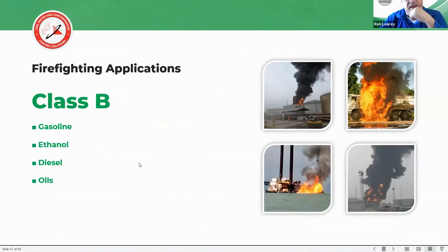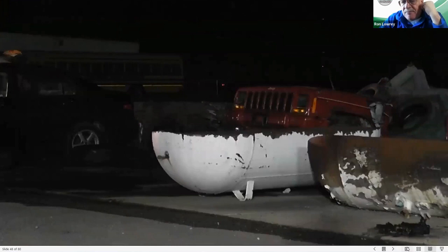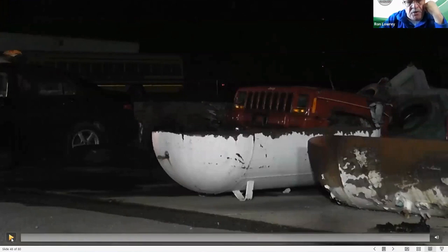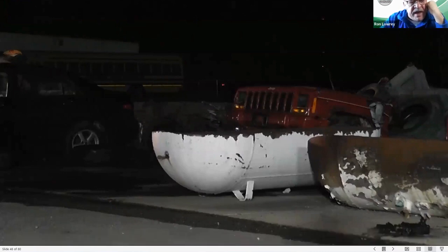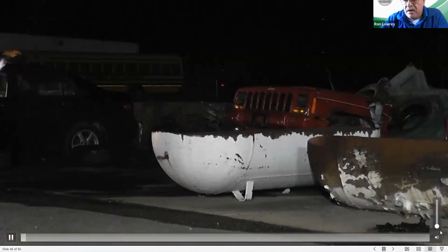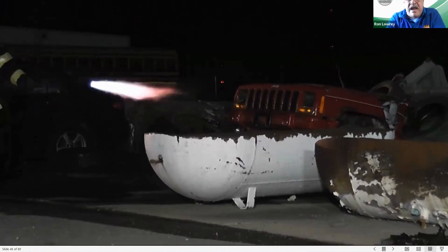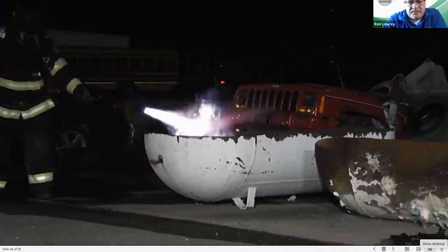So let's look at some of these Class B applications, things like gasoline, ethanol, diesels, and oils. Let's talk about application techniques. So we know normally with a Class B fuel, if we're using a foam, we only have 3 application techniques. We either need to roll it on, we need to bank it on, or we need to rain it down. So this is E85 gasoline.